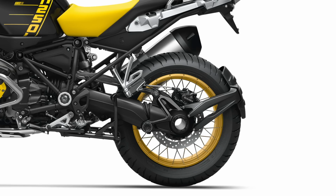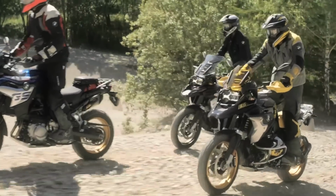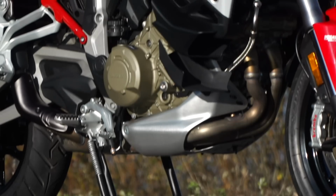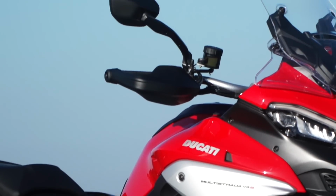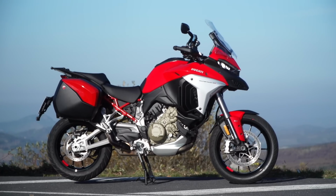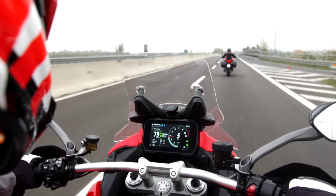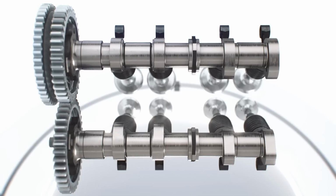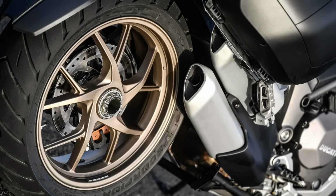The whole package weighs in at a fairly substantial 249 kilograms wet and about 20 kilograms more for the Adventure version. The Multistrada, on the other hand, is a touch more slender, ranging from 240 to 243 kilograms wet across the various models. But as well as ditching the desmodromic valves for this Multistrada V4, they also did away with a couple of other signature design features in the trellis frame and the single-sided swing arm of the 1260.